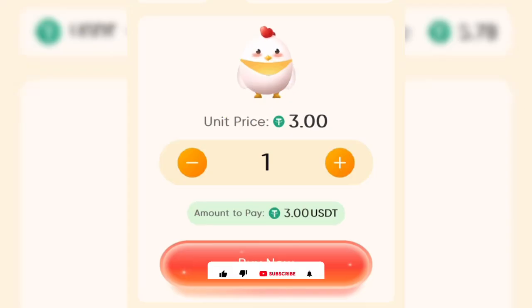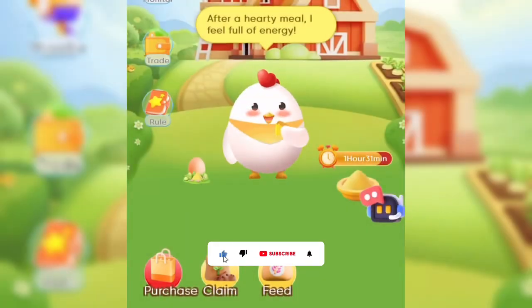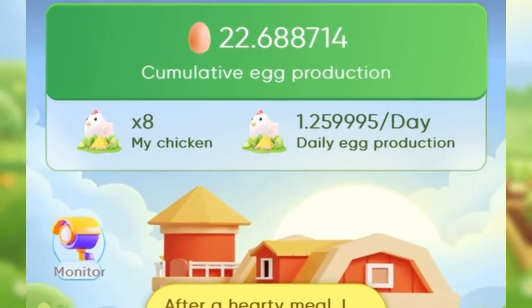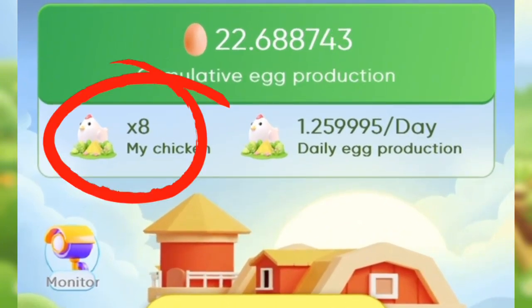Once you go ahead clicking on buy now, automatically your chicken is going to be multiplied on this platform. You can actually see where it's written my chicken. I have a total of 8 chicken right on my account.